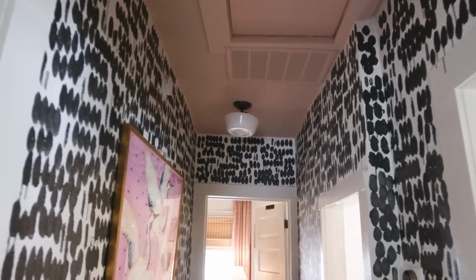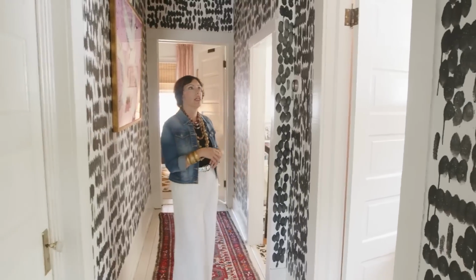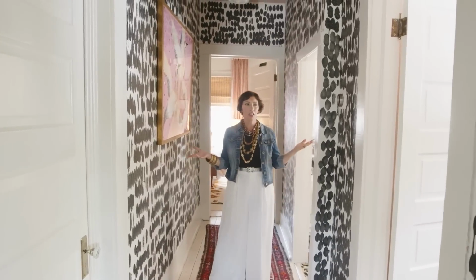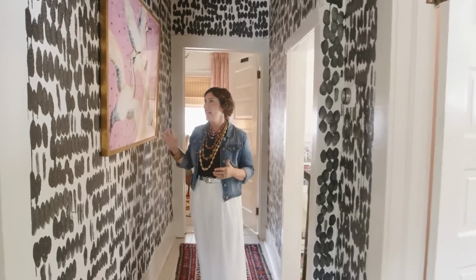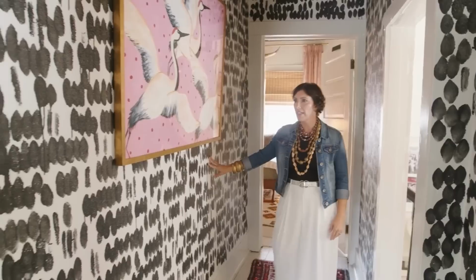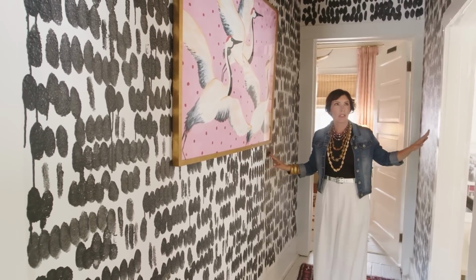So this hallway connects all of the bedrooms and the girls' Jack and Jill bathroom. And it just always felt a little blah and needed some personality. And again, I do love black and white. It's so graphic. And so wallpaper, we thought about doing wallpaper in here and decided against it.